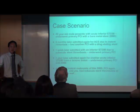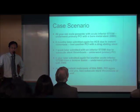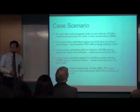And then a few months later, he came with another MI and had another in-stent restenosis of this new bare metal stent. And again, we put in a drug-eluting stent this time. And as expected, a few days later, he came in with another STEMI from stent thrombosis. So we do have patients like this that no matter what we do, they are very thrombotic and they keep coming in with these thrombotic events.